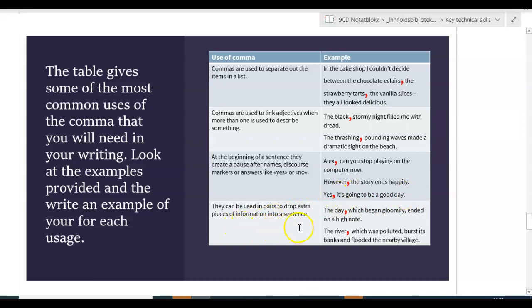They can also be used in pairs, like to drop extra pieces of information into a sentence. I've forgotten to mark this here, but it says the day, which began gloomily, there's another comma, ended on a high note. The river, which was polluted, burst its banks and flooded the nearby village. Now I see that I've forgotten to mark this one with red, but you see there are two commas. There's a comma on each of these. So what you see is this would be a complete sentence without this added part. You could say the day ended on a high note. Or the river burst its banks and flooded a nearby village. It's still a complete sentence, but you add more information, says which began gloomily, or which was polluted.